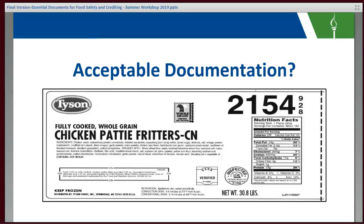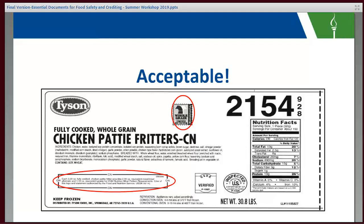Looking at this label for chicken patty fritters, would this be acceptable documentation for crediting purposes? The answer is yes. This is acceptable documentation as this is a complete child nutrition label containing all the required elements of a child nutrition label. You'll see it has the product name, ingredients list, USDA inspection logo, and the manufacturer name and address listed at the bottom. I've circled the CN logo, which contains the required contribution statement, USDA authorization statement, the date it was approved by USDA, as well as the 6-digit product code. This particular label also includes the whole grain logo, which indicates this product also contains credible grains.